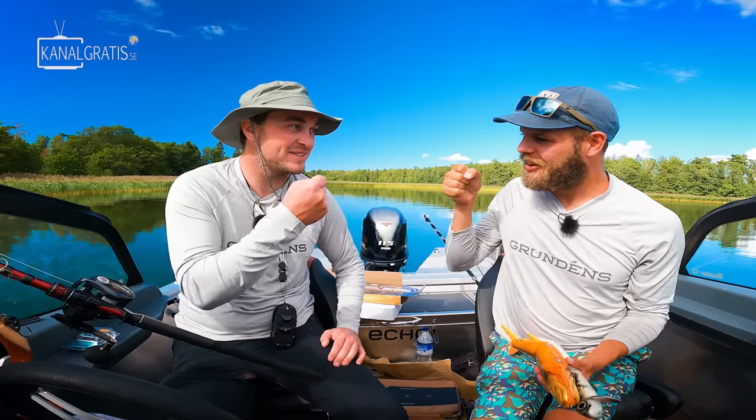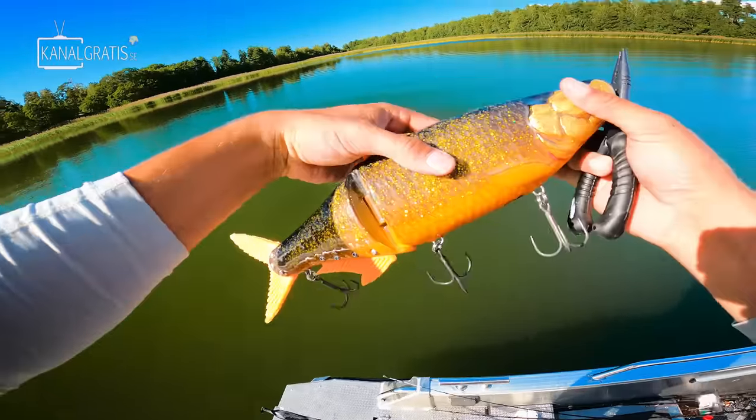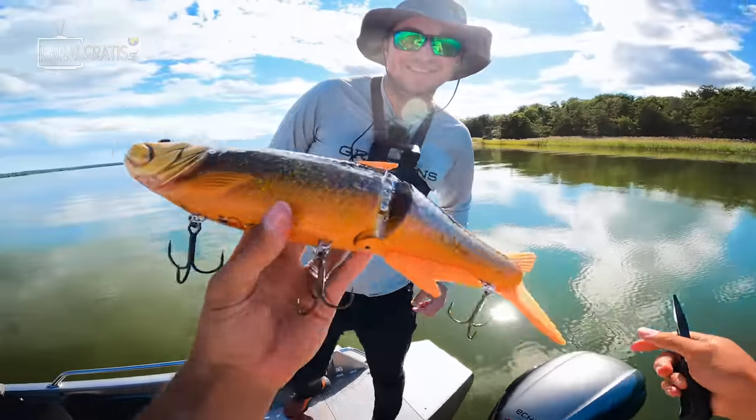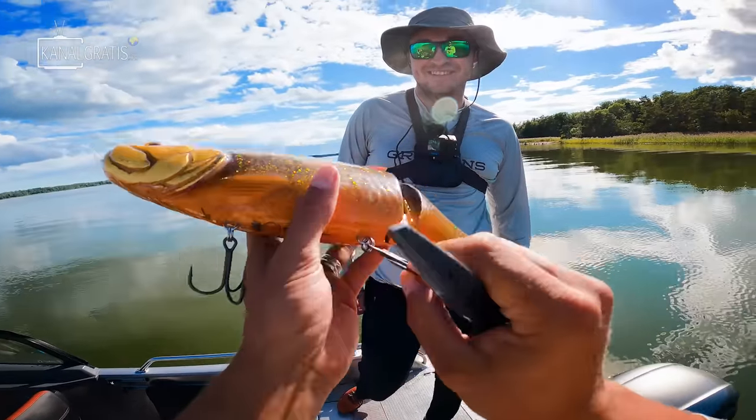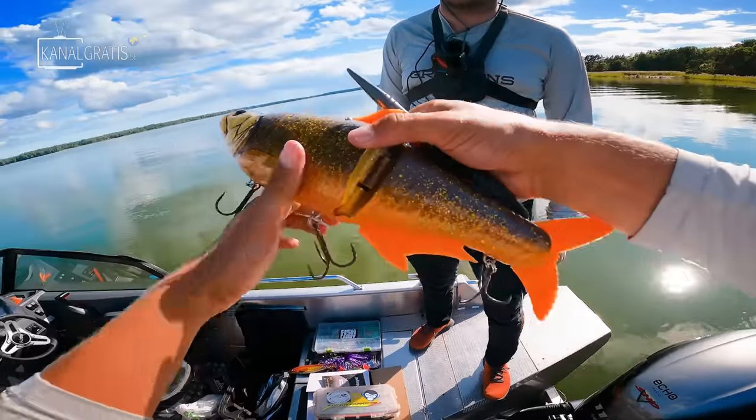Yeah. Let's put some hooks on and do it. Here we go, put some 4-0 BKK on this bad boy. When doing stupid, insane things like this, you want to have fresh hooks on your lure, so as not to miss the few bites you might actually get. Yeah, they are so sharp.